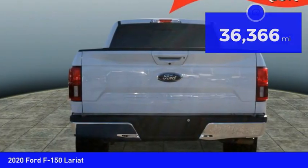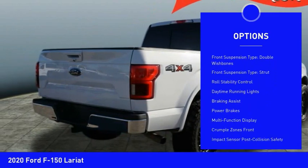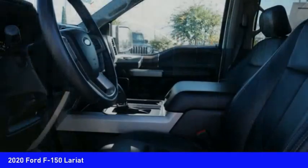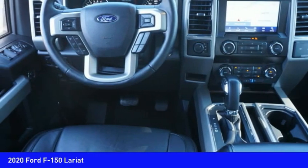Here are some of this vehicle's great options: emergency braking preparation, active grille shutters, traction control, stability control, front suspension type, double wishbones, front suspension type, strut, roll stability control, daytime running lights, braking assist, power brakes.